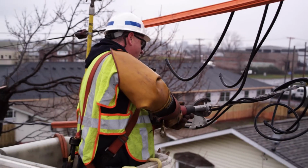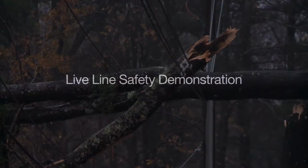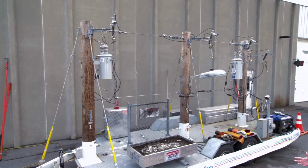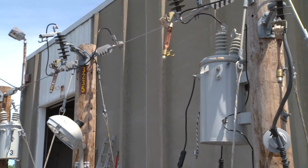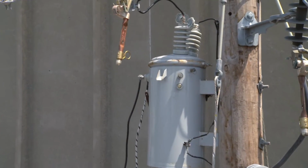This video is to show you the dangers of coming in contact with live power lines. This trailer is built to represent the typical distribution system in your neighborhood. It's fed from a generator producing 120 volts, which backfed through a transformer will give you 7,600 volts. That's a common voltage in our electrical system.